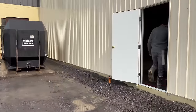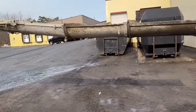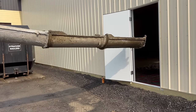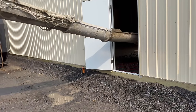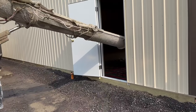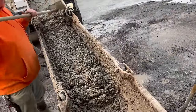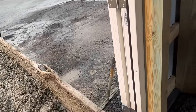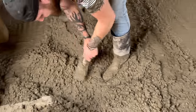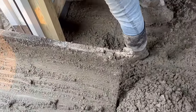We got our last truck. We're gonna pull him right through this man door right here, guys. That's gonna save us from having to wheel anything. Careful, careful. We got plenty of mud. That's some tight mud right there, guys. We're bringing in the last load real tight. About a 3.5. Hold up. I'd say that's probably gonna do it. Clean that little bit off the end so it doesn't splatter. We'll see where that goes.